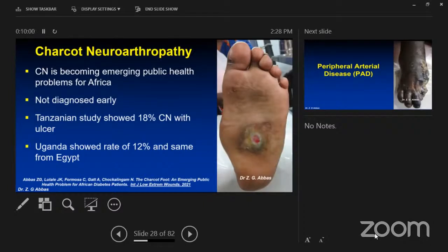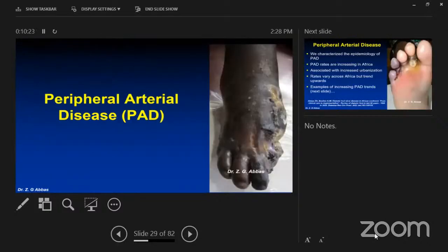It is not diagnosed; usually the diagnosis is cellulitis and it is treated as that. We did a study in Tanzania, and 18% of patients presenting with ulcers had Charcot foot, and by the time they present it is almost a disorganized foot. Similar rates were coming from Uganda and Egypt, around 12 to 18%. Let's go to peripheral arterial disease.